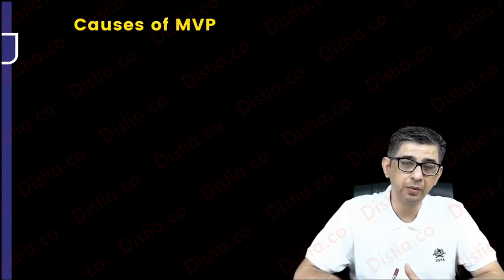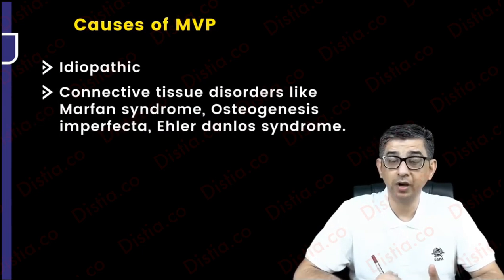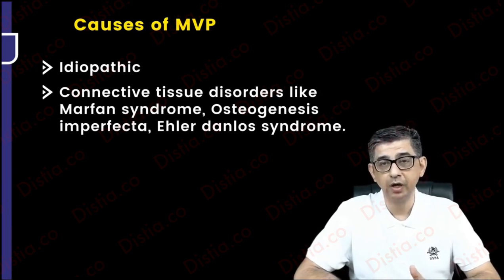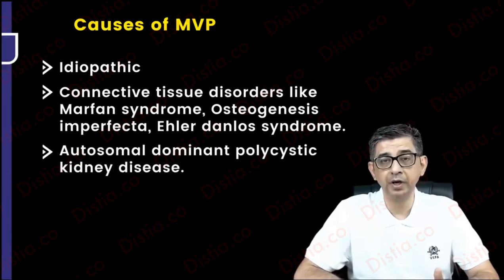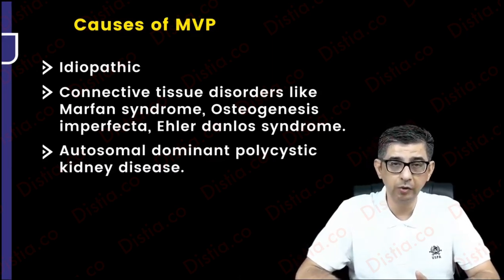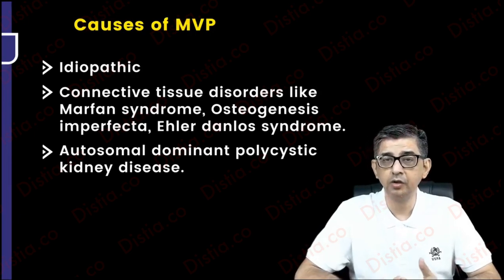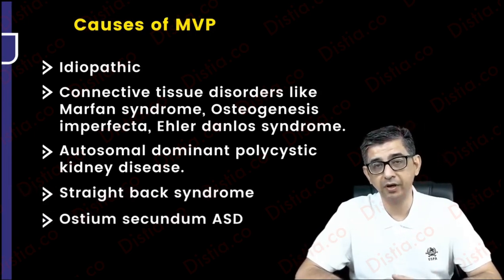The first one is going to be an idiopathic myxomatous degeneration of the valve. It could be related to connective tissue disorders like Marfan syndrome, osteogenesis imperfecta, or Ehlers-Danlos syndrome. The third one is important from exam perspective: autosomal dominant polycystic kidney disease. Yes, guys, in ADPKD, they love to ask about the extrarenal manifestations, and the cardiac association is the topic that we're studying, that is MVP. Other causes would be straight back syndrome or ASD, that is atrial septal defect.